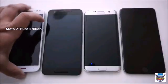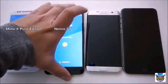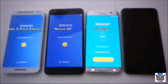Moto X Pure Edition, Nexus 6P, S7 Edge, iPhone 6s Plus.